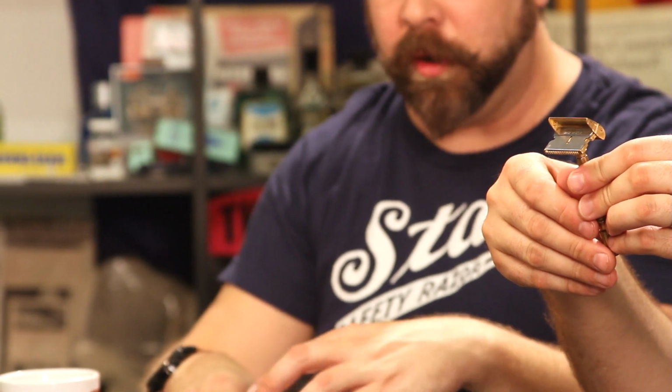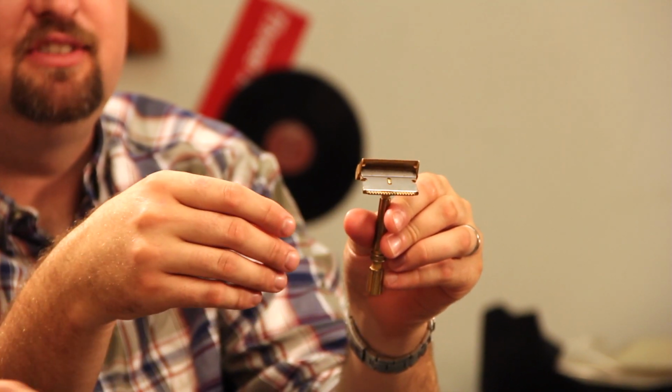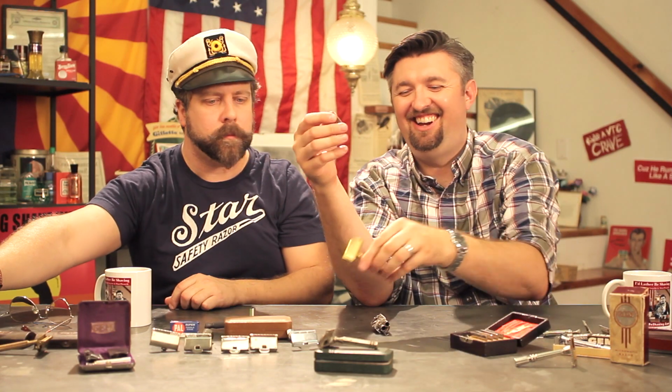So that hole is used on razors like this, right? Like the Clocker from the 40s. This actually needs that hole to hold it in place. Right. But I was just demonstrating. You can also load them into the original lather catchers.